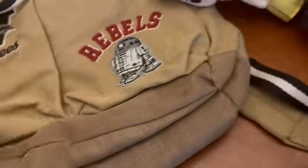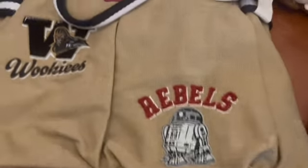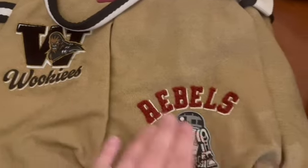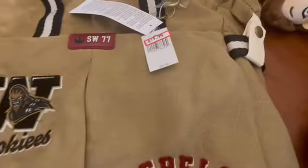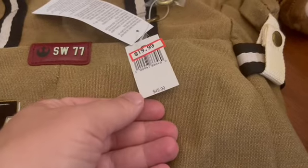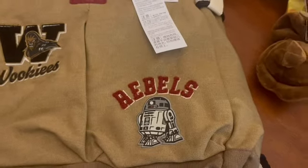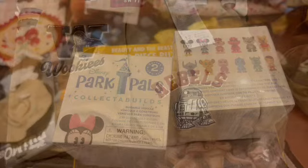And then this I just had to get. Nobody had asked for it, but it was awesome. And I know how many of you are Star Wars fans. So you can see you've got the Wookiee logo, you've got the Rebels logo. It's like a college knapsack almost. And this was only $19.99 down from $49.99. So a great price. Again, an awesome gift come the holiday time if you have a Star Wars fan.